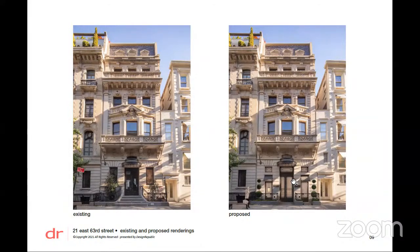Again, the idea is obviously to provide code compliant entry and exiting to the building, to also signify the new use at the base of the building, but to do it in a way that feels appropriate for a building of this style and age in the Upper East Side Historic District.